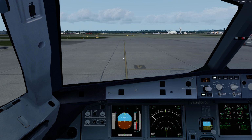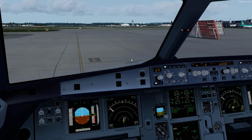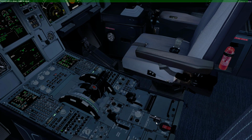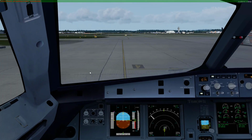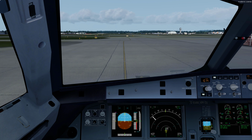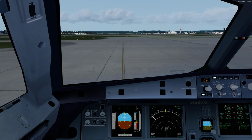Just waiting for GSX to give us the clear to go. Left is clear. Right is clear. Park brakes released. I'm gonna get going. Already going, nice. Engines are full-level. I clearly see an aircraft down there already.